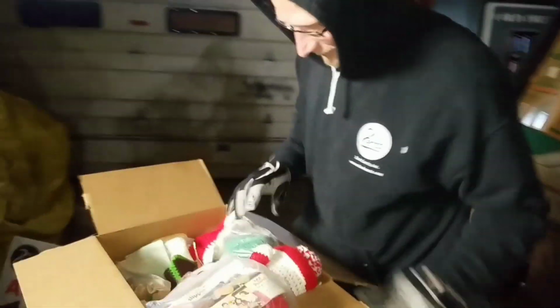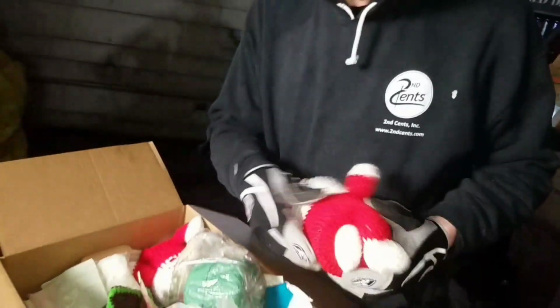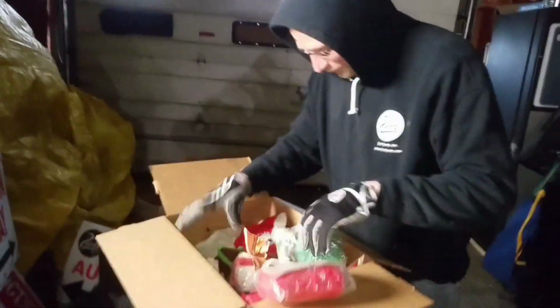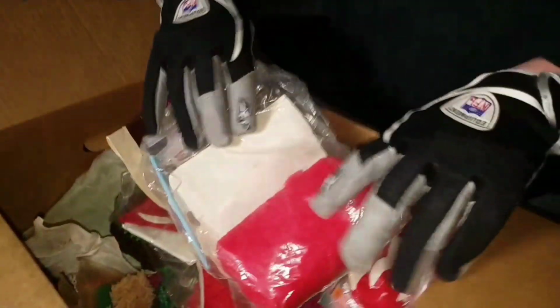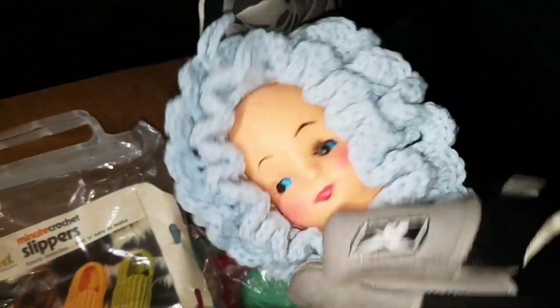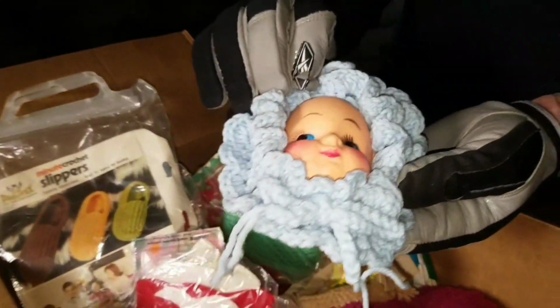Kind of cool? Okay, I'm sorry. Really cool? Look at. Is that more toilet paper? No. Well, that's a Santa can? That's a Santa can. Santa can! Oh, woo! Man. Oh, wow. Look at this. How old that doll's head is right there. That's pretty cool.